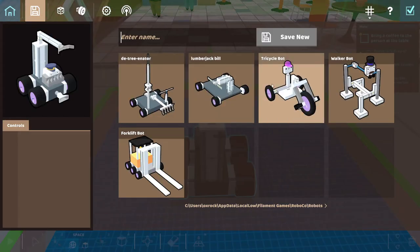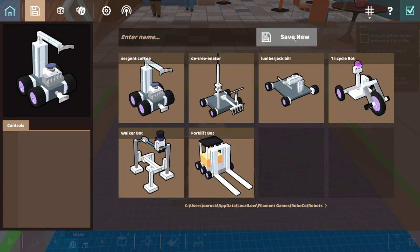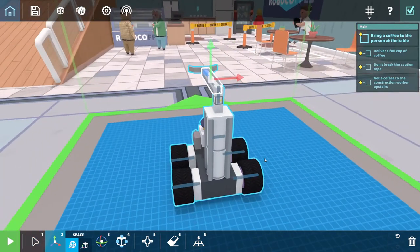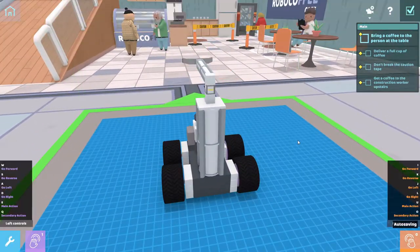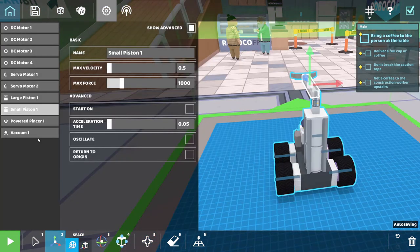Let's go ahead and save this before I forget. We're going to call this Sergeant Coffee. Yeah, I like that a lot. Sergeant Coffee. There we go. All right, let's actually see if we can do things now. I feel like we've been building for a long time here. All right, let me see the controls here. We can. Oh, man. I meant to change the speed on that servo.